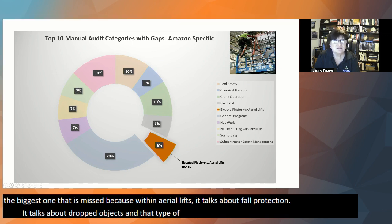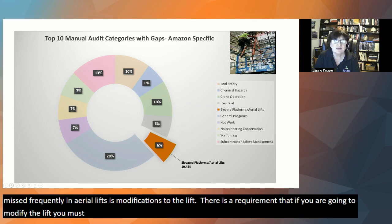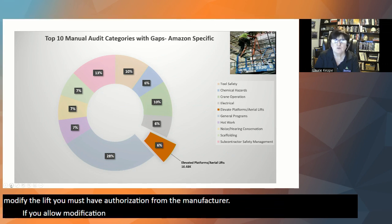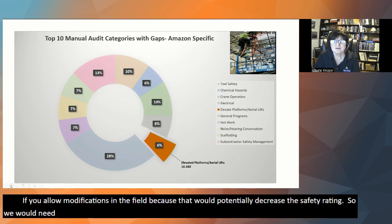But the one that's missed frequently in aerial lifts is modifications to the lift. There is a requirement that if you're going to modify the lift, you must have authorization from the manufacturer. And it's critical that we know if you allow modifications in the field, because that would potentially decrease the safety rating.